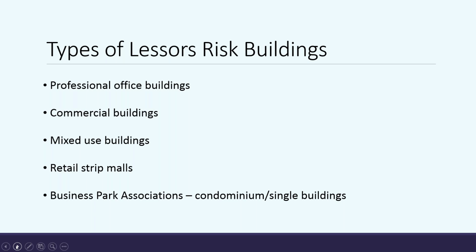Next is retail strip malls. We drive by them every day on the street, right? But you can have a wide variety of tenants in the strip malls as well.